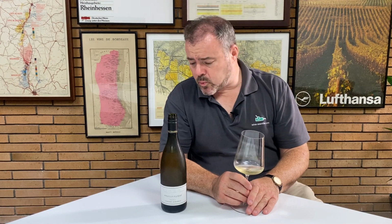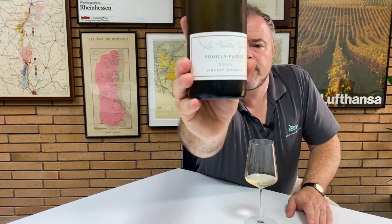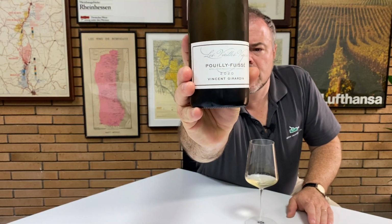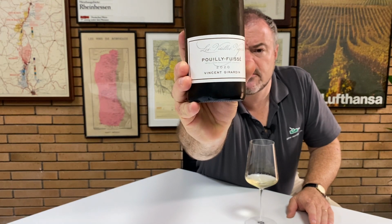Hi there. It can be a real challenge to find good value in Burgundy. One place that you can do that, if you're looking for white wines, is Pouilly Fuisse. So this is Le Vieilles Vignes from Vincent Girardin. It's a 2020 vintage.